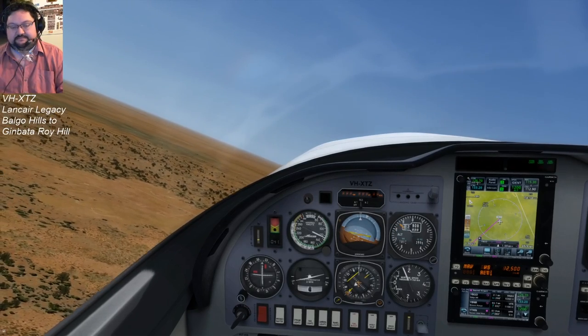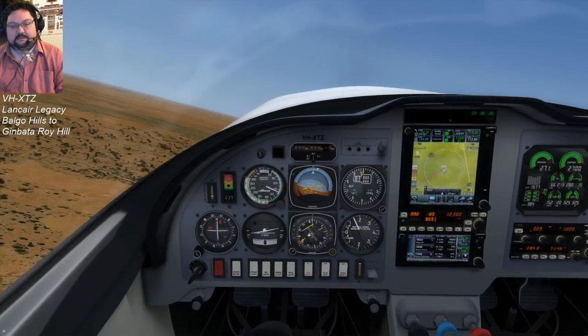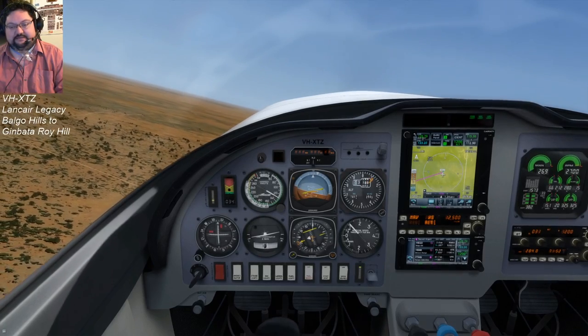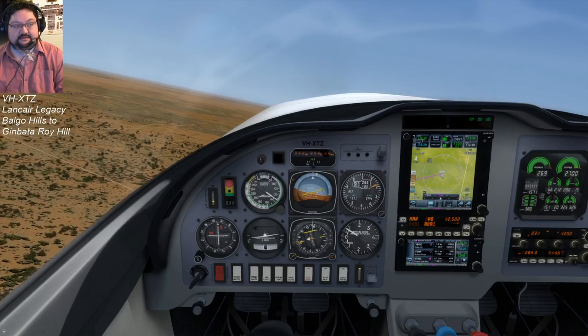Gear up, lights are out. Bug Hill traffic, X-ray Tango Zulu is on downwind of runway 15. We'll be departing overhead the field and then tracking westbound. Thanks for taking us up.